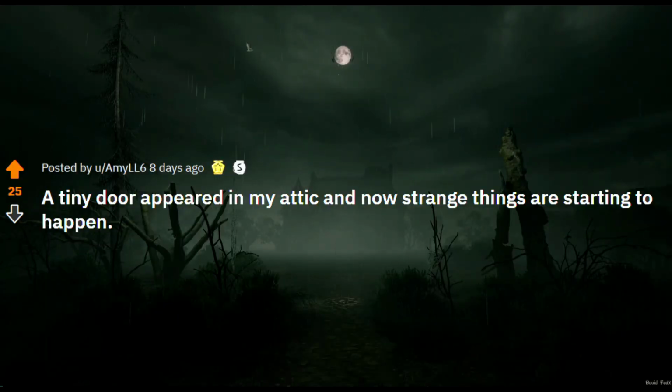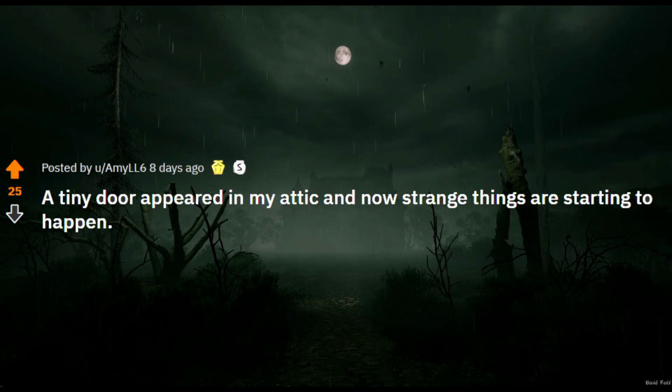r/NoSleep. Posted by u/Emil6. A tiny door appeared in my attic and now strange things are starting to happen.